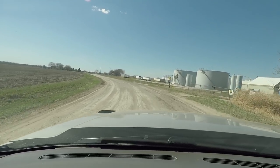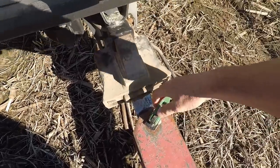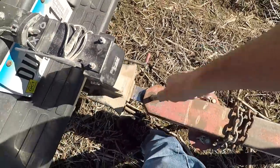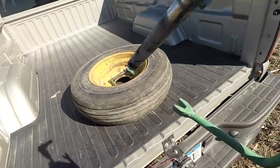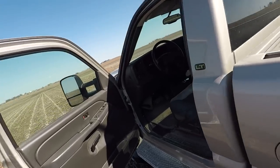Anyway, pull in here and get another tank. Head back out to the field. I'm not even sure where another empty one is at the moment. But we'll figure it out.